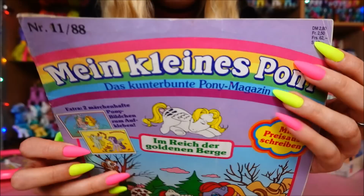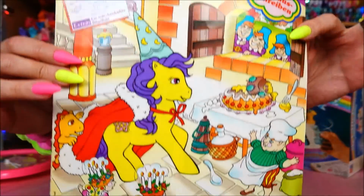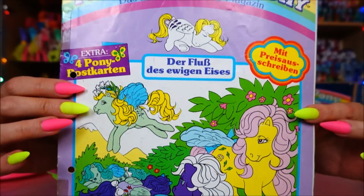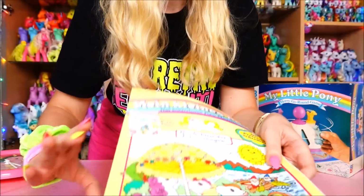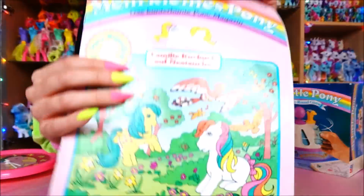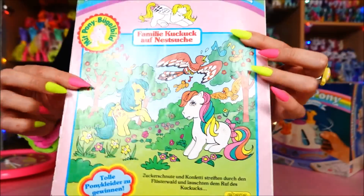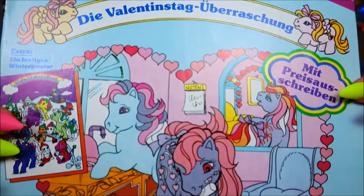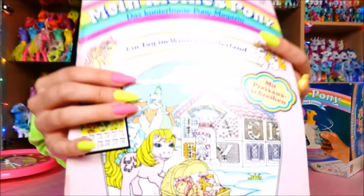So this is the only one that I found from 88. Actually, I would like to have more from 88, but this was also one that I was so excited to see. I always wanted to have this one because of the beautiful cover art with my precious flutter ponies. So the ones that have this square format here are the earlier ones. So for example, this one from 87. And then there are a couple that have heart cutouts.